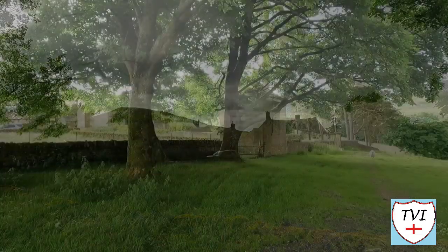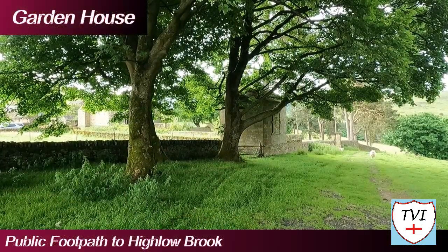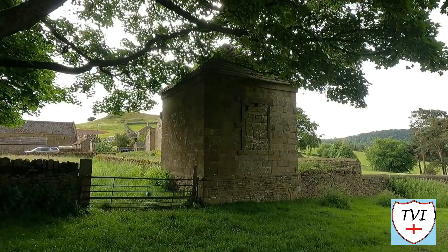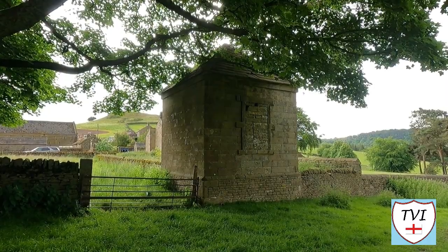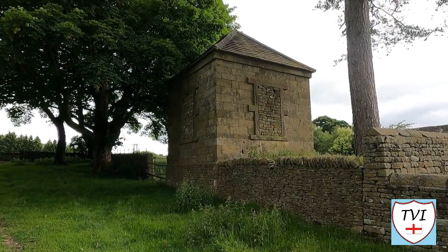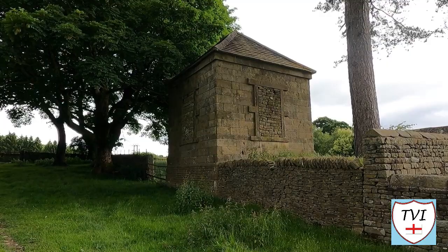There are some other notable associated buildings here, like this, the garden house, which we can get a better look at via a public footpath that runs alongside the hall. The garden house is also listed. It's likely this was a summer house or something similar, but now it appears disused. It was built in or around the year 1700. Highlow Hall's other outbuildings and barns have been converted to cottages, which are in separate ownership these days. The hall itself is owned by the Wayne family.